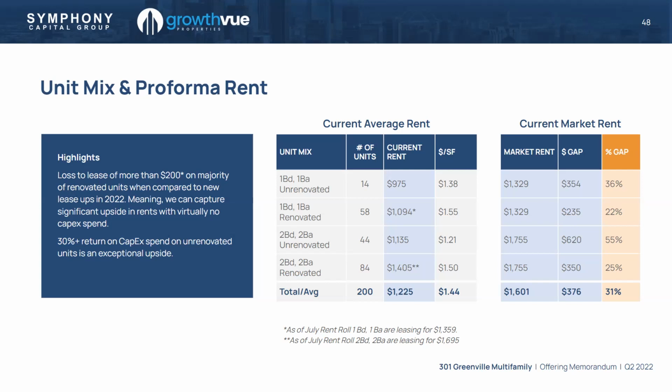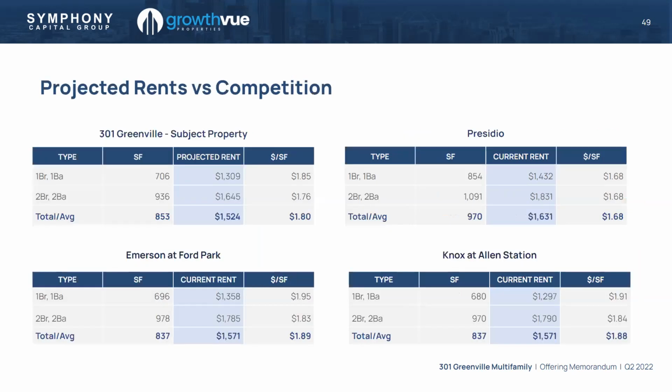On the 2-2s, you can see that market rate rent is $1,755. And the unrenovated units are getting about $1,135, and the renovated are getting $1,405. So based off of what we're seeing on the current lease tradeouts, it's going to be very easy for us to be able to push the rents up another $350 to $600 on the 2-2s, putting us right on par with the market where our comp set comes in.